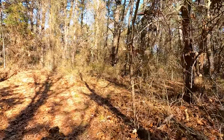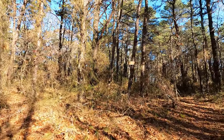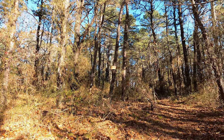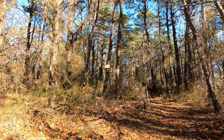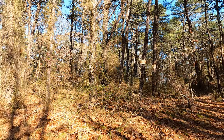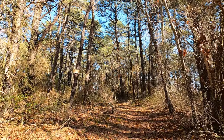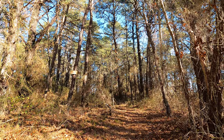Very crunchy on this trail right now. Wonderful. So there's actually an offshoot here called Jake's Trail. Wonder if we should do it. Should we? I don't know. It's so nice right here. These beautiful trees.